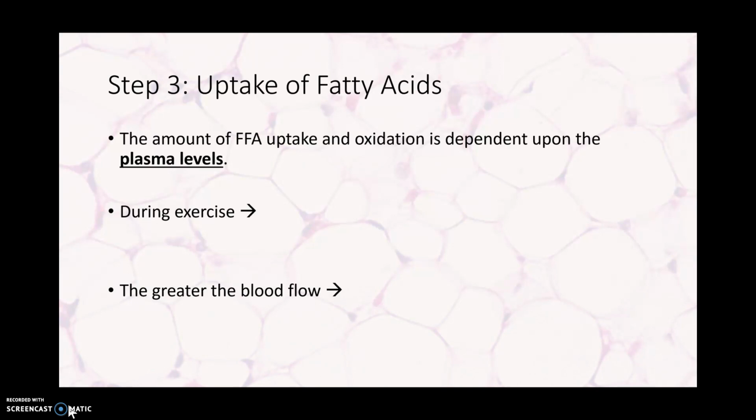During exercise, the blood flow through the muscles increases because of dilation in the exercising muscles. So the greater the blood flow, the greater the delivery of free fatty acids will be to the muscle cells. So I'll say that again. We're going to go through a little bit of hemodynamics later on in the semester, but blood flow is going to increase to those muscles due to passive vasodilation in those exercising muscles. That increase in blood flow is going to cause a greater delivery of free fatty acids to the muscle cells. Makes sense? Increased blood flow. If we have an increase in free fatty acid concentration, the delivery of free fatty acids will increase as well as we exercise.